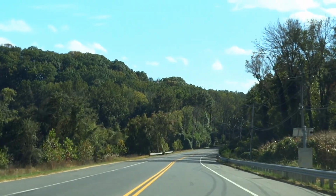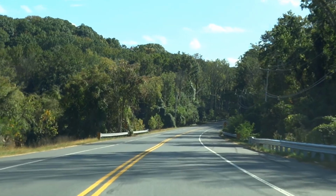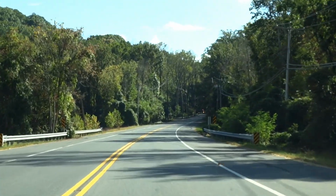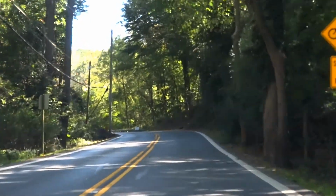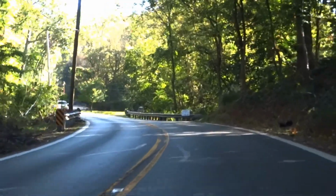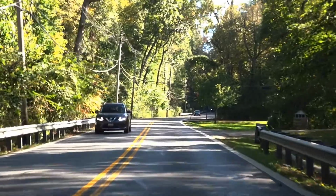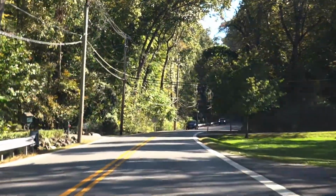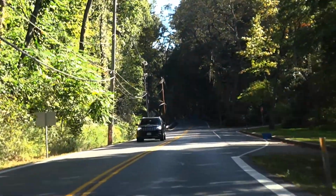And south on Park Heights Avenue, hoping to come to one more crossing, or should I say former crossing. Someplace ahead, the line would have to cross this road, and I'll try to find the spot. At one time, one could still see some rails in the road, but that was 35 years ago.